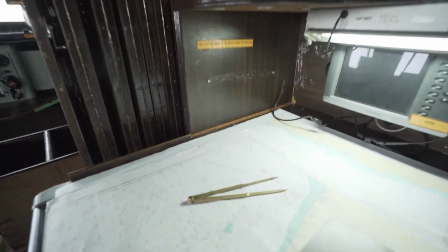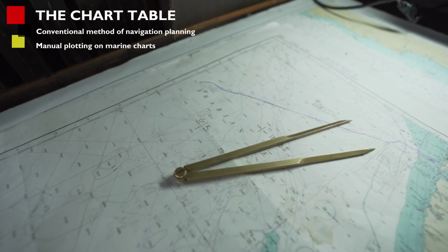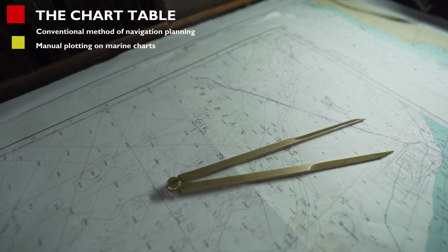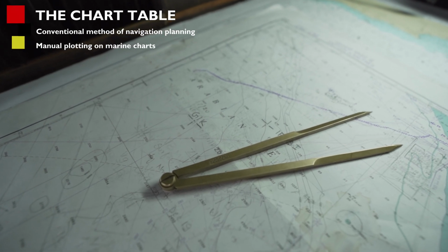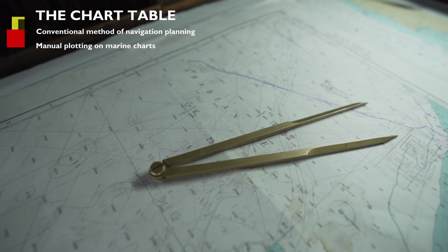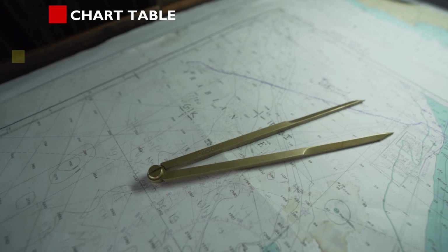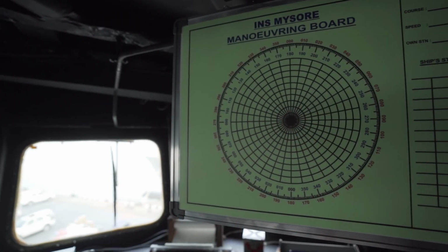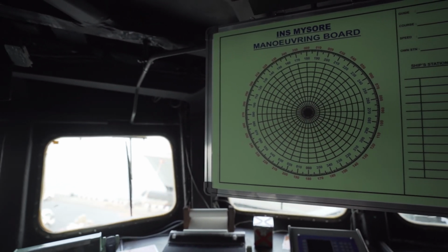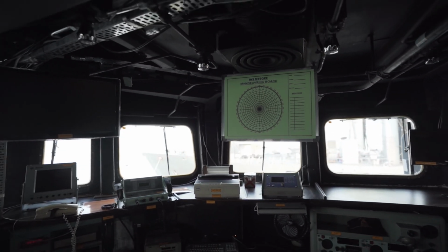Despite the availability of modern digital navigation aids, all navigating officers of the Navy are well versed with conventional methods of manually plotting the position of the ship and planning her passage using traditional marine charts, a simple divider, and a parallel ruler. Another traditional method to plot the positions of other ships in company is by using the maneuvering board shown here.